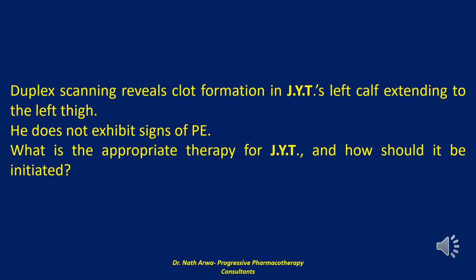Prompt and optimal anticoagulant therapy is indicated to minimize thrombus extension and its vascular complications, as well as to prevent pulmonary embolism. Acute anticoagulation treatment options include injectable IV unfractionated heparin initiated with a loading dose followed by a continuous infusion, adjusted dose subcutaneous unfractionated heparin, subcutaneous low molecular weight heparin, or subcutaneous fondaparinux.